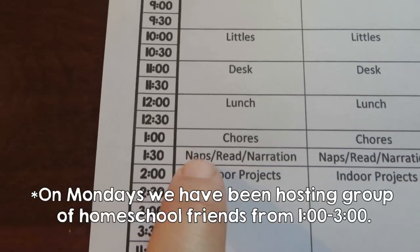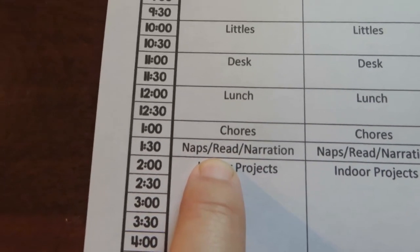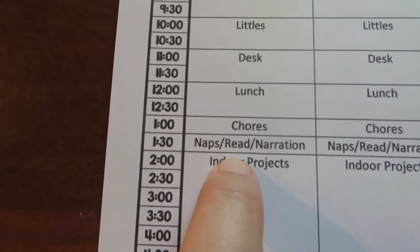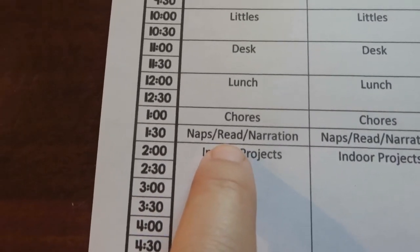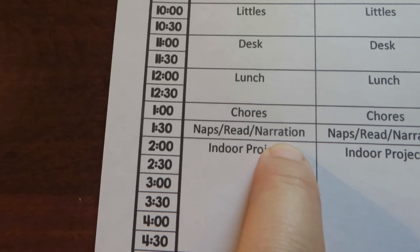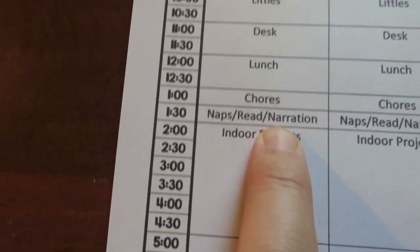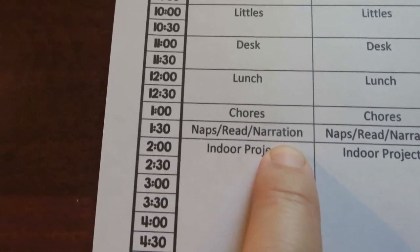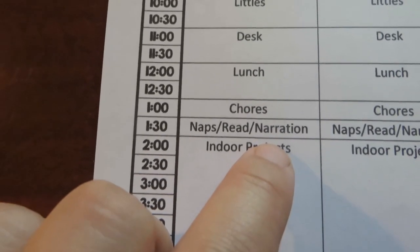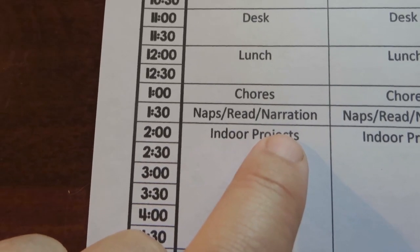After lunch chores are done, then we're putting the little guys down for naps, and then I'm reading aloud to the other kids. We're reading a book on making plant medicine right now, and then they have been doing just a short narration so that they can keep up with their handwriting, and we're working on some cursive with a couple of the boys. My daughter, I just have her do an oral narration, so she's not really writing much.